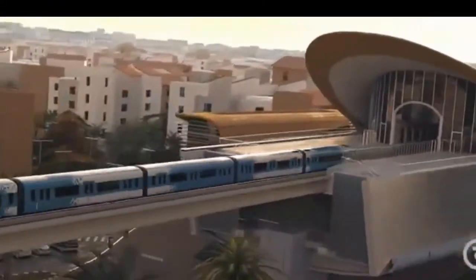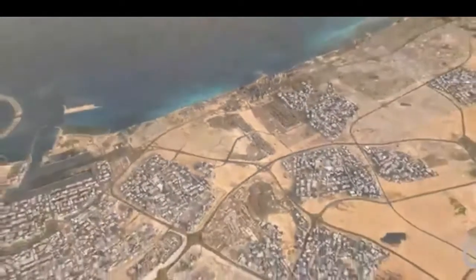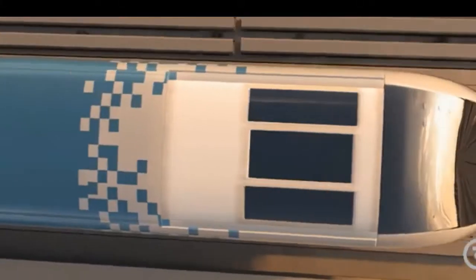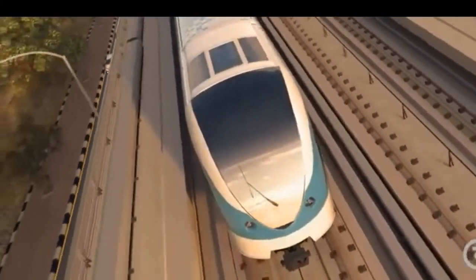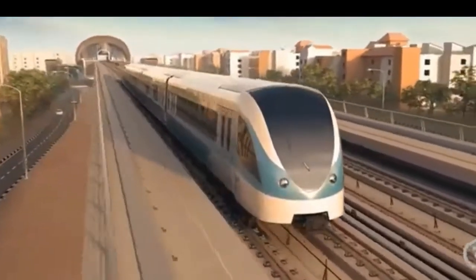Route 2020 is part of Dubai's ambitious plan to expand its rail network to cover new areas with a 270,000 population density and boost Dubai's economic growth, creating new investment opportunities along the metro route all the way to the Al Maktoum International Airport.